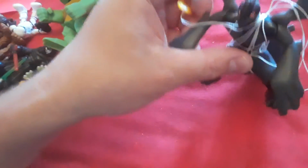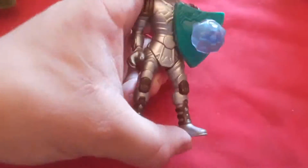So. This one's kinda cool. Works like a giant monster, but I gotta take this stinking wrap around it off. I might keep it.